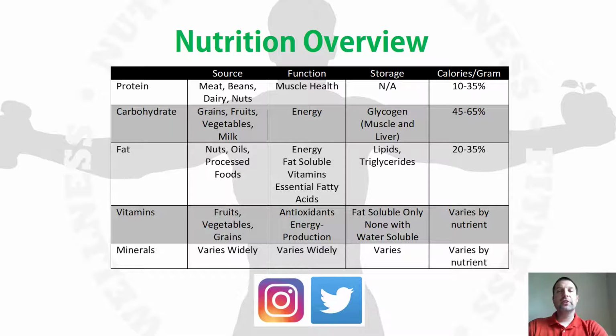Moving along to our micronutrients, vitamins, and minerals, you can see that for sources for both of those, they really are various. We can get some from fruits, from vegetables, from dairy. So it really is individual to the nutrient and to the food source. The functions vary widely as well, depending on which vitamin or mineral we're discussing. So for example, we have several vitamins and a couple of minerals that act as antioxidants. We have several of the B complex vitamins that can help in the energy production pathway. We have minerals like calcium that are good for bone health. And so the functions vary tremendously based on which nutrient we're discussing.